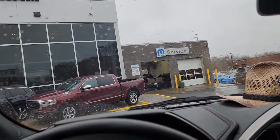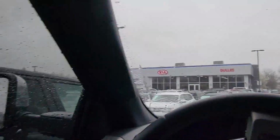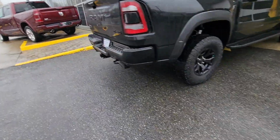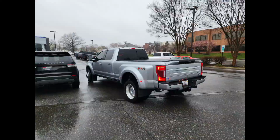Okay, here he is at the dealership. So, we got to check the truck in. I'm going to park about right here, which probably creates a problem a little bit, but oh well. And here it is, the Rumble. The Rumble is here. Hey, we got to get the 30-day tags out of the glove box.